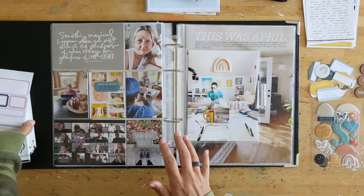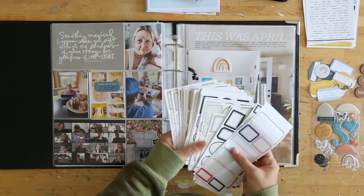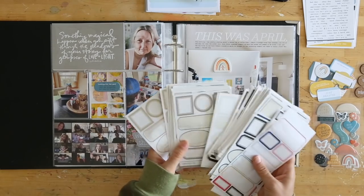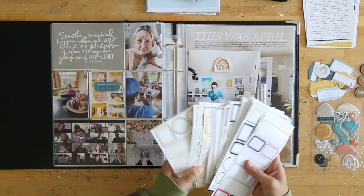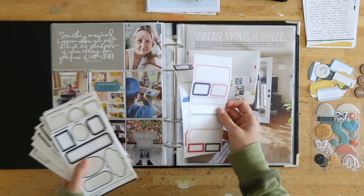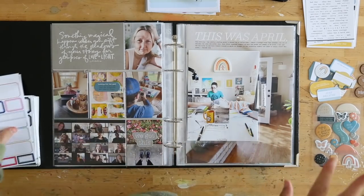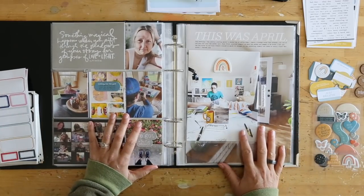But I kind of am thinking about label stickers, which are something that I always love, and so I have kind of a big stash of them from ones we've offered in the past. I believe there's still a set available in the shop too that I think includes some of these yellow ones. This was from a Week in the Life sticker book, so kind of just pulling out all of my labels because those are one of my favorite things to add on to photos to give a little bit of context.